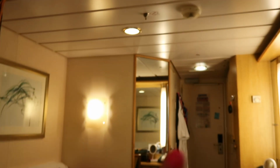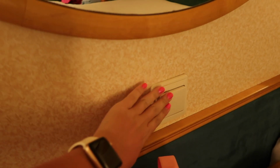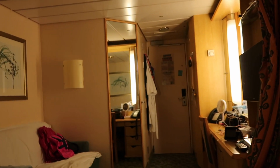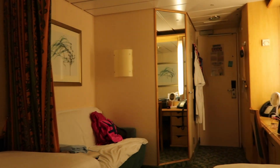And then right here, there's actually a light switch that again will turn on those main lights. So if you forget to turn them off, you don't have to walk all the way back over. You can just hit this switch. So this is what the room looks like from back here.